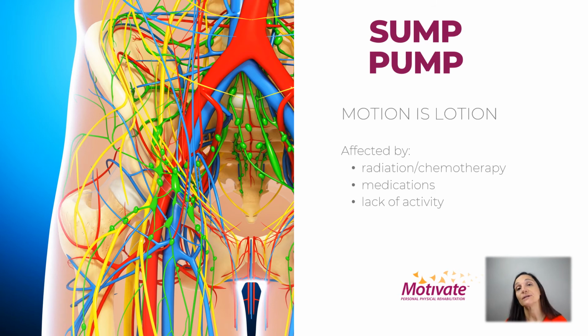But there can be other reasons to affect the sub pump, such as scarring and childbirth and obesity, weight gain, weight loss, and movement issues. Because motion is lotion, the lack of activity in either the genitalia, the hips, the back, or the overall body can affect the health of the sub pump function of the pelvic floor.